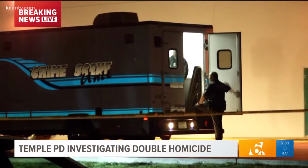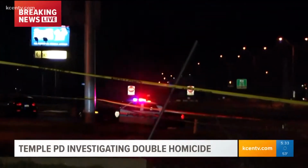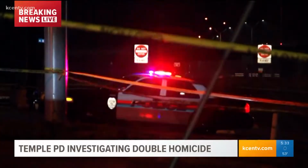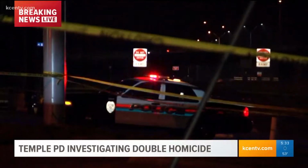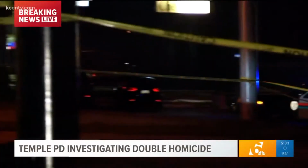What we also do know, we're getting new information into the newsroom right now, is that an 18-wheeler was supposed to be doing a drop-off there, but they've now been sent away by police because of how active the scene is. We will bring you any updates we have as soon as we get them, both on air and online at KCENTV.com. And good morning, Jamie. What are you seeing out there?